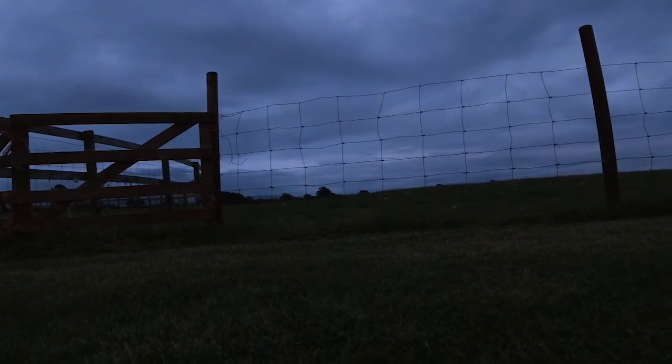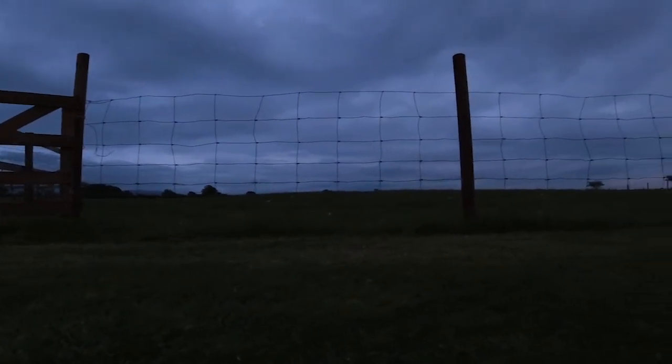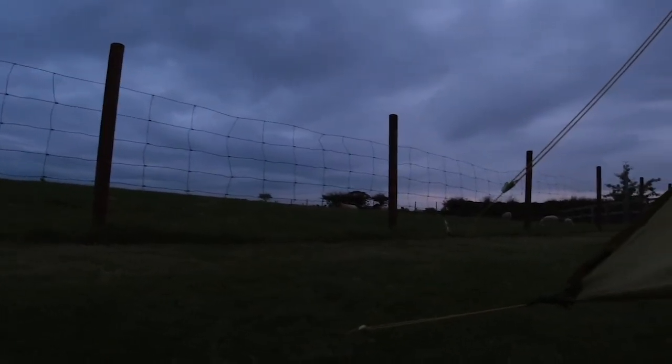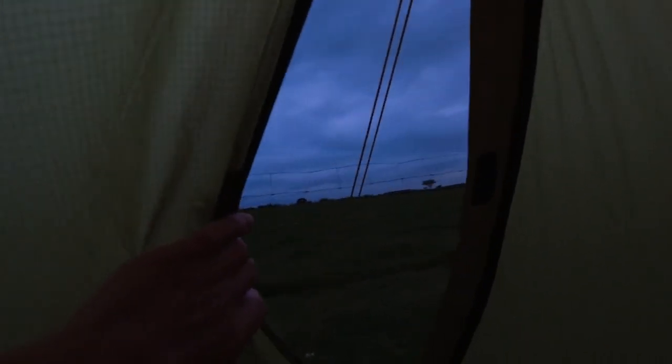There's a slight bit of rain happening, but on the other side of the field there were lovely red skies, so it should be a great day tomorrow. And when I'm bored of looking at the sheep, I can just pop that back down. Or if I wanted to, I could pull that aside and have a little look. Anyway, being daft.